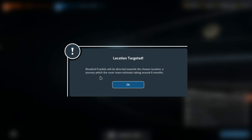Location targeted. Rosalind Franklin will be directed towards the chosen location, a journey which the rover team estimates taking around 6 months. Okay.